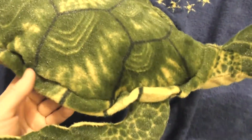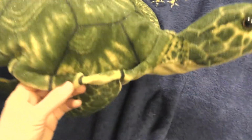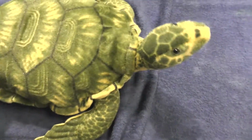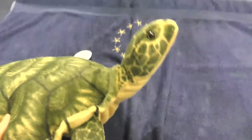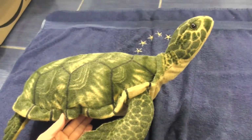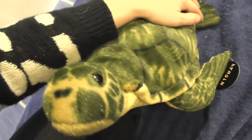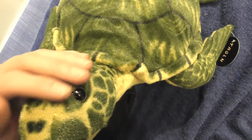I like the edge of the shell as well. Look at the warm colors. What I also like about this plush is that he keeps his head straight up, which is really sweet, which makes the turtle very expressive. When you hold him like this, the turtle is like watching you, which is really sweet.